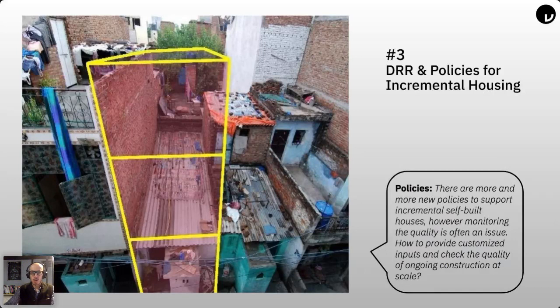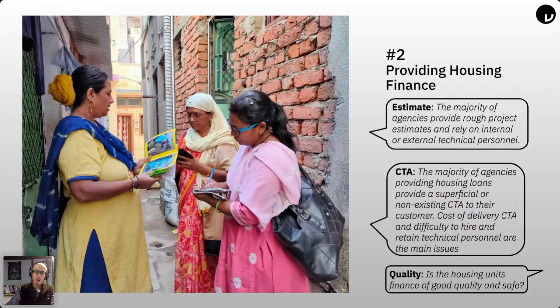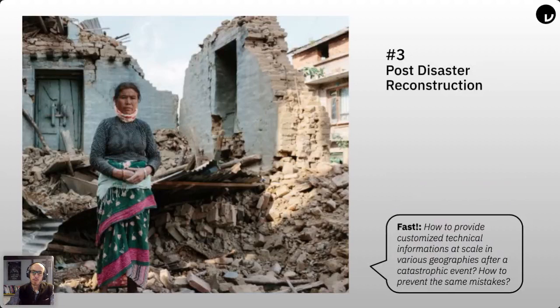And I have to say that what you see here are two field officers of SAT, an agency we work with in Ahmedabad. We trained them in the past, I think just before COVID. And within a few days, without any technical background, they were able to correctly generate this kind of information.